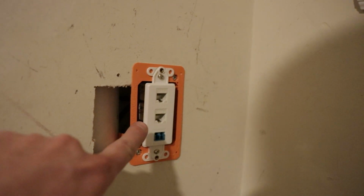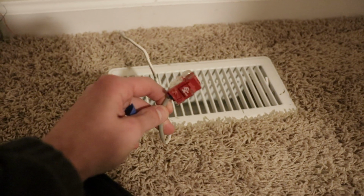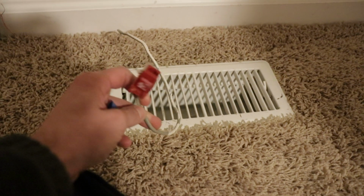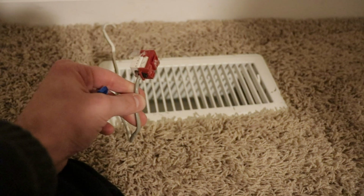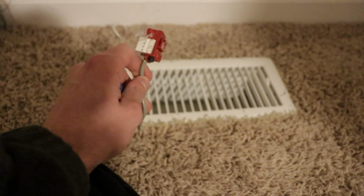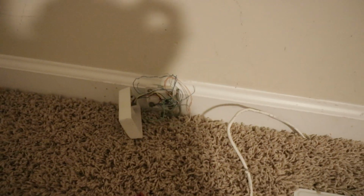So here we have the connections that I ran up to my room here. I started off here by using the phone line as a network jack, but the phone line only has 3 pairs. Therefore, the maximum speed I was able to get was 10/100. This was not good enough. Ignore that. I have to put this back to being a phone line.